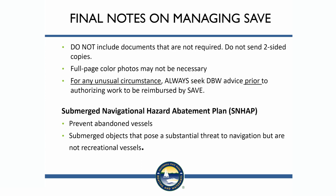Harbors and Navigation Code encourages each SAVE funding recipient to have a well-written Submerged Navigation Hazard Abatement Plan, or SNAP, to identify strategies and a source of funding for the prevention of abandoned vessels and for removal of substantial navigational hazards, such as submerged objects, logs, abandoned piers and/or boarding floats, vehicles, etc., which are not eligible for reimbursement using SAVE. From the SAVE applications, there were many applications that had a SNAP plan explaining how the agency addressed or processed abandoned vessels, or they had no SNAP plan at all. Please be advised, a SNAP is your agency's plan for addressing and funding submerged navigational hazards that are not vessels.